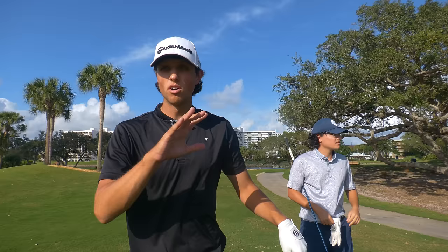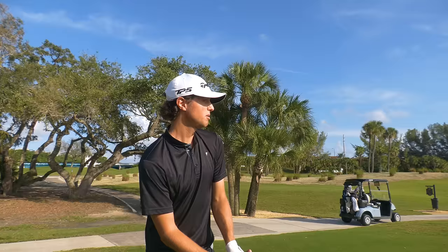Second hole here is 322 yards up the hill. I love a golf course that has at least one drivable par 4. I don't know if this is drivable today, because it's uphill and into the wind. But at least it's a short par 4. I like that. We can carry those bunkers.